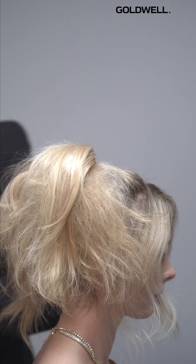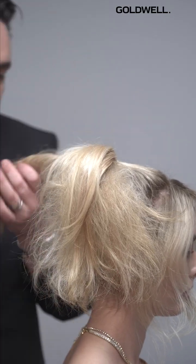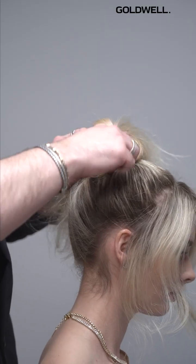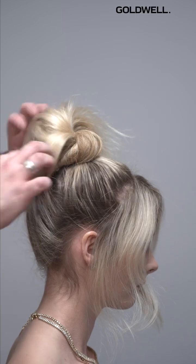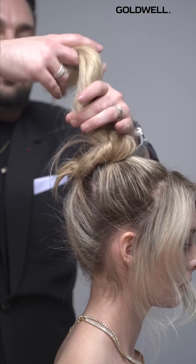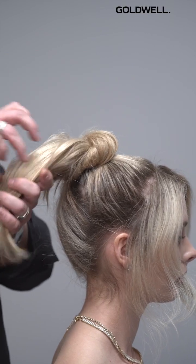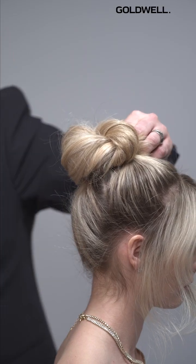Okay. Now we can take that hair, twist it. That'll give us more interest, and then wrap it around the base of the first bun, or the first ponytail, and pin it in. Okay, and now the same thing, opposite direction, twist. I want my smoothest bits on the top, but I'm just raking through with my hands. And we'll go the other way, like that.